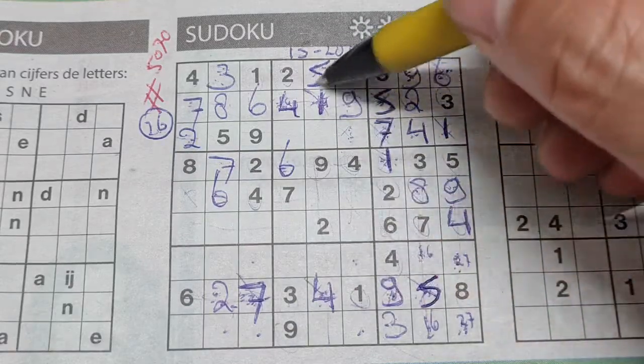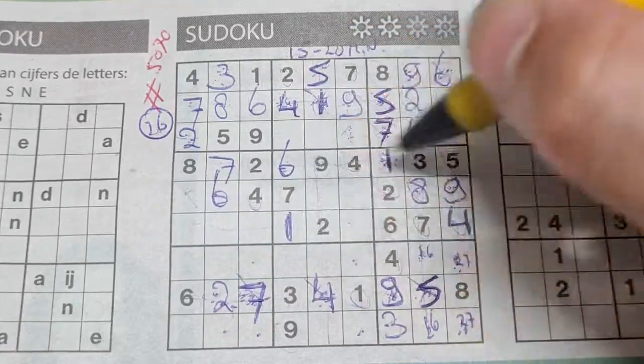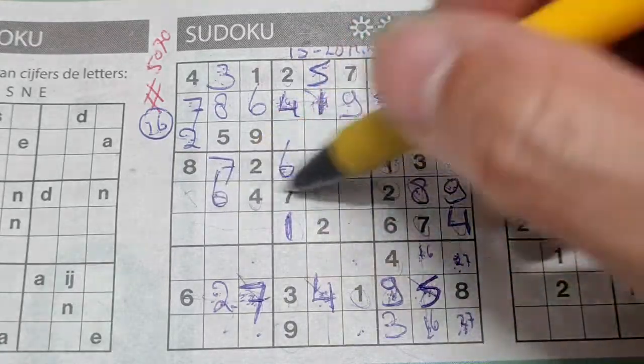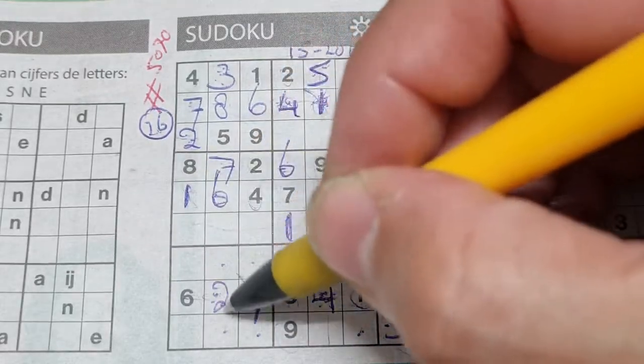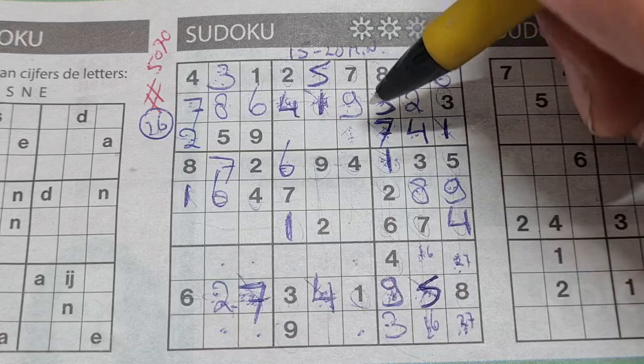1 in this column. 1 in the middle column. So the column next, the only place left for the 1 should be here. 1 in this row, 1 in that row. So in the row between, the middle row, the only place left for the 1 should be there. And now I cannot continue with the 1. Need to wait.